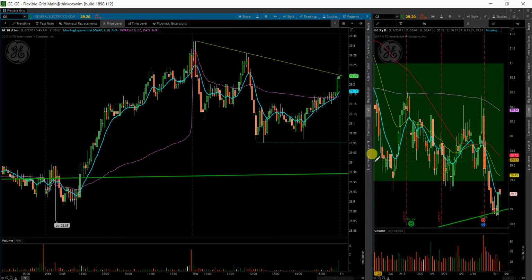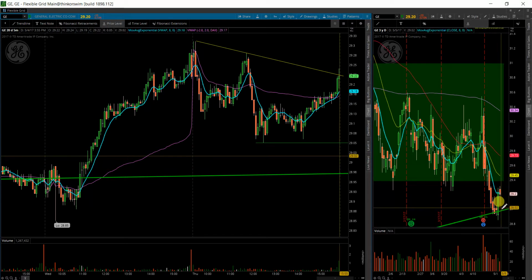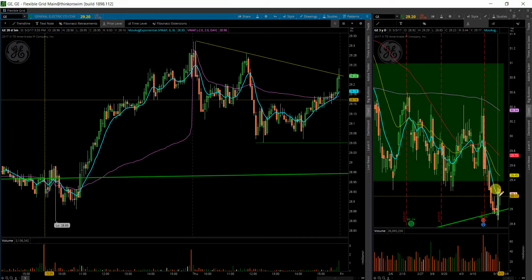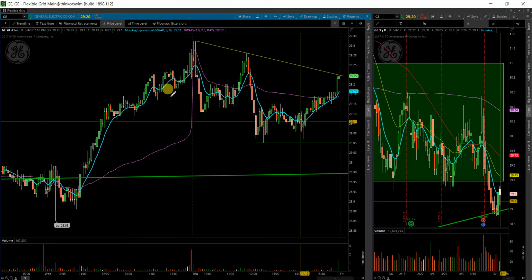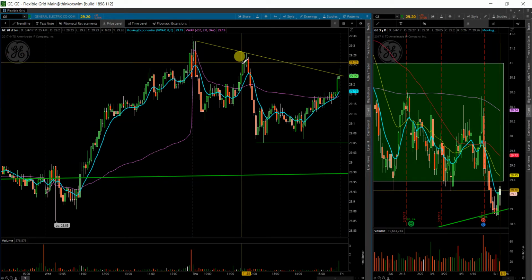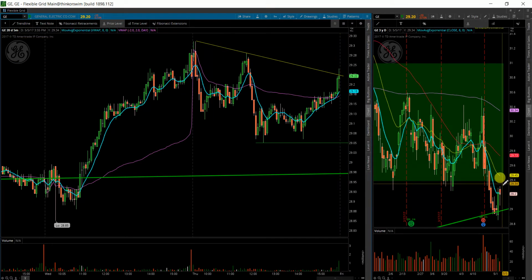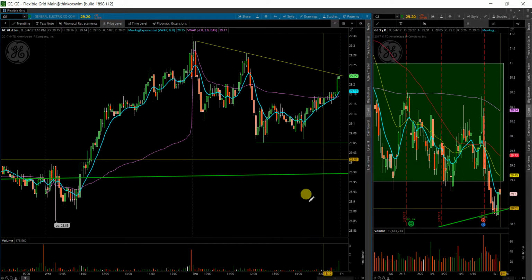So once that happens, I'll have no problem adding to a position here around 29.40 and a stop, basically just underneath of this hammer candle. A big green move up like this, and then the hammer just after it just represents consolidation to me and a potential move up. GE does not move a whole lot on an intraday basis, so it may take a few days, possibly even a couple of weeks to hit any kind of significant profit target here.